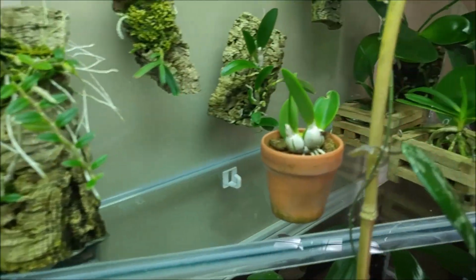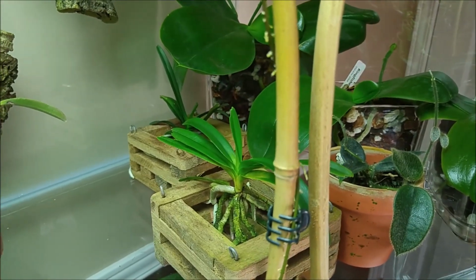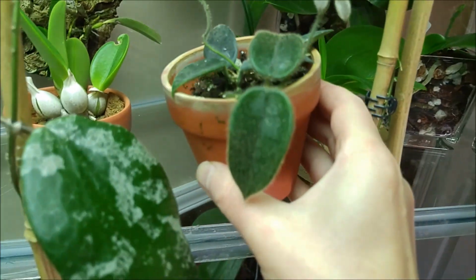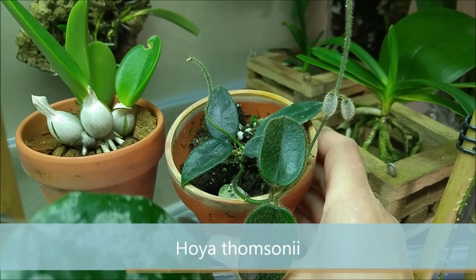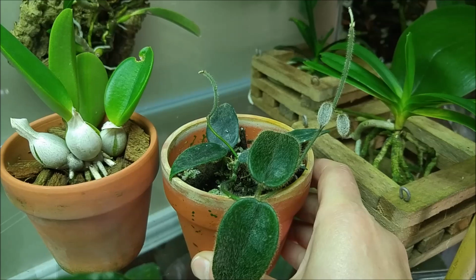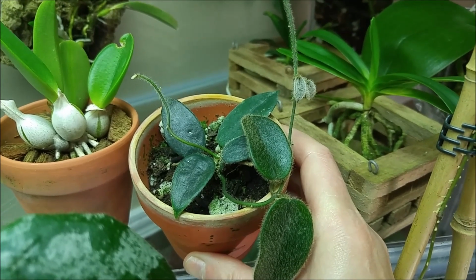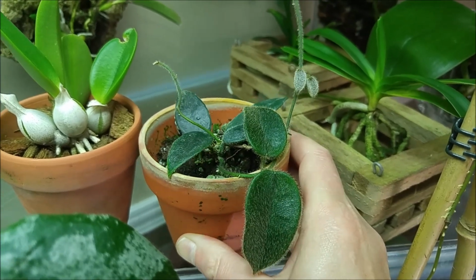Now let's go to the second side of the top shelf. And here I have only one Hoya and it's really finicky. It's called Hoya thomsonii. It is a slow grower or no grower, and it is also a leaf dropper. So when I got it as a cutting, it did nothing for over a month. It was just sitting there.